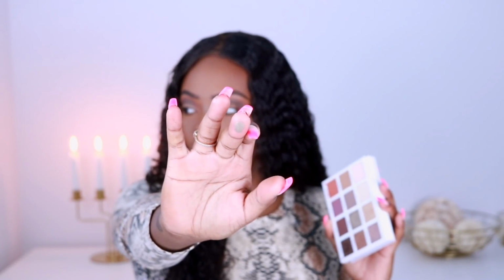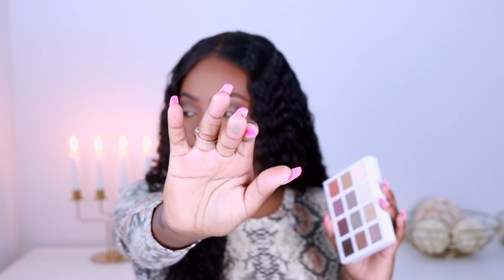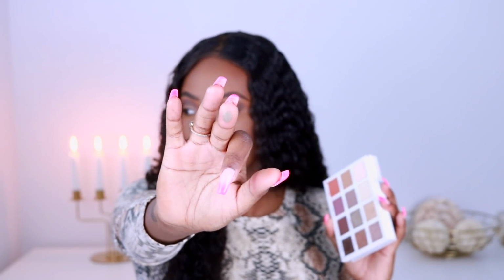So I'm gonna go into this bombshell shade right here, which is kind of, if you guys can see, let's see if this will focus. Yeah, it's kind of like a silver, off-toned color. It's kind of matching my shirt a little bit. So that's the color we're gonna do, and I'm gonna try to get in there with my finger.